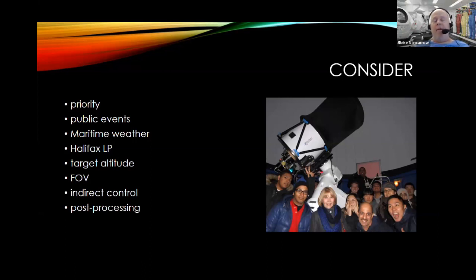But again, there's been other times where I'm watching it. Maybe it's a bright moon. I see the queue goes empty and I get an image back the next day. So if you sort of pay attention, you can get some pretty quick results from it.